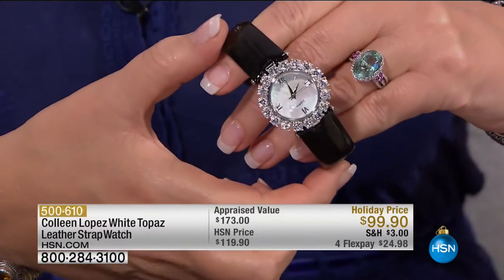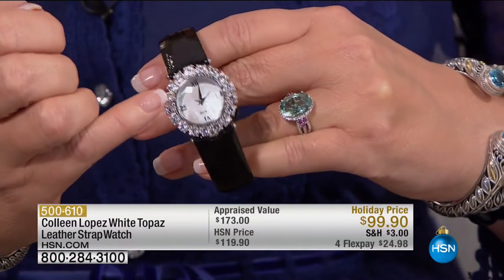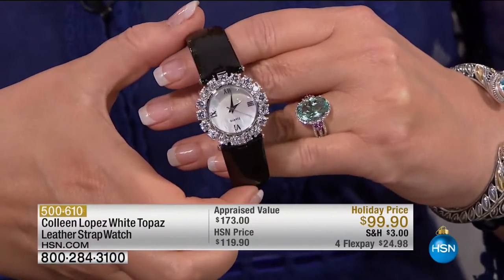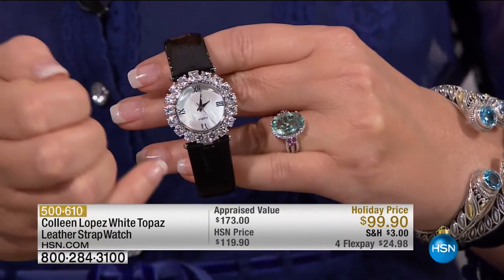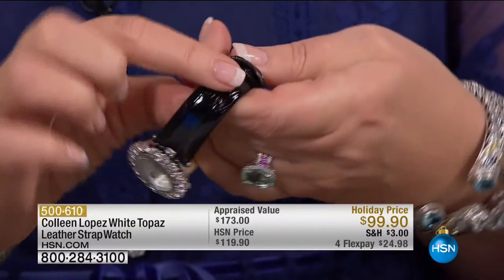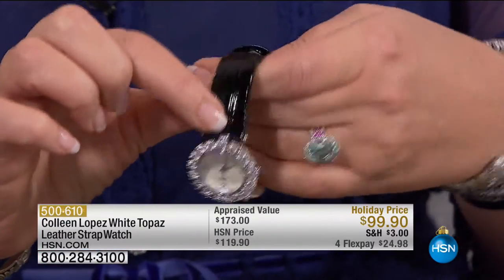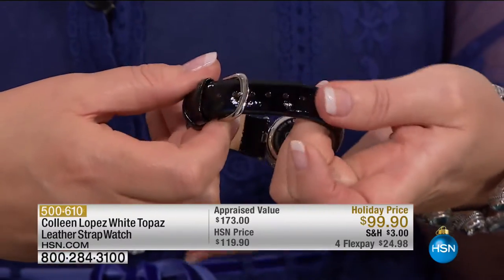That's genuine, all real. And then that's real brilliant cut white topaz. That's a beautiful piece of iridescent mother of pearl. And then you have your sweep second hand. This leather, by the way, this bracelet is so nice. This is superb quality. If you were buying a very, very expensive watch, this is the kind of bracelet you'd expect to have on that watch.